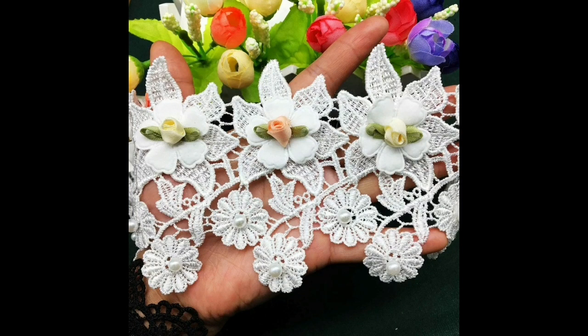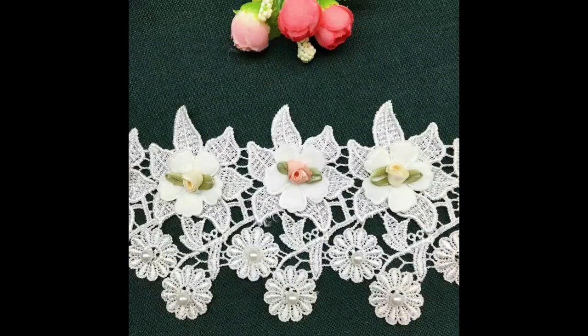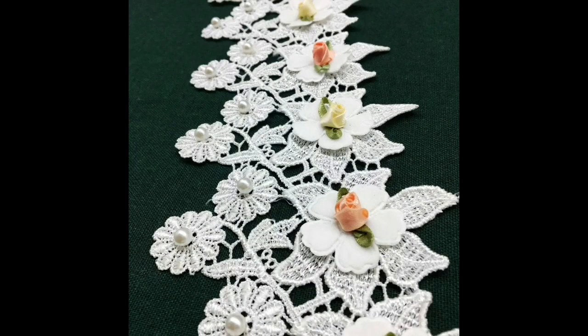Then we have these wide pearl rose flowers. You get 5 pieces for 88p. 88p. Tell me where you could get them for that price. You just can't. Trust me. I nearly fainted in my haberdashery. I really did. I was like, what? What?